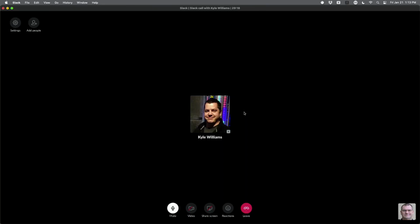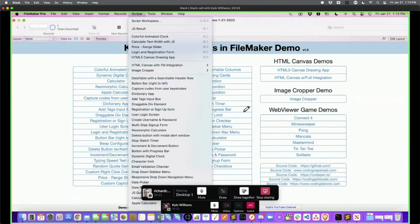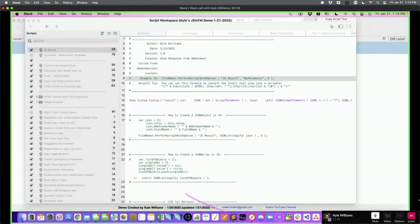Welcome back, everyone. So today we're going to continue our discussion of JavaScript and how to integrate that into FileMaker. I've got to share the screen here. Today I wanted to start by going back into the script. I did add a few things here this morning, so I will be sharing another version of this file after we're done covering everything.